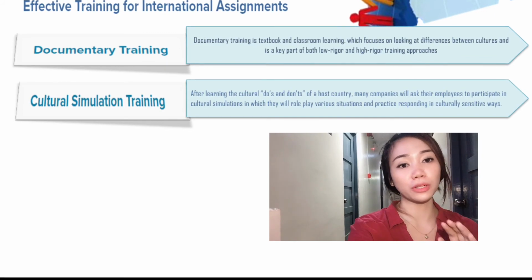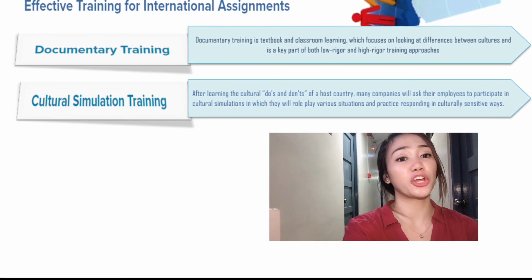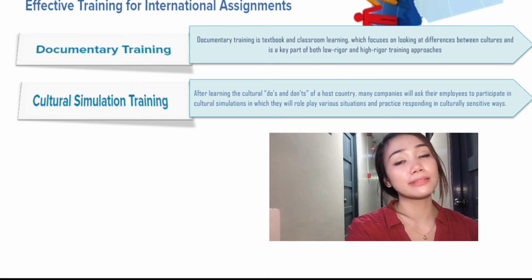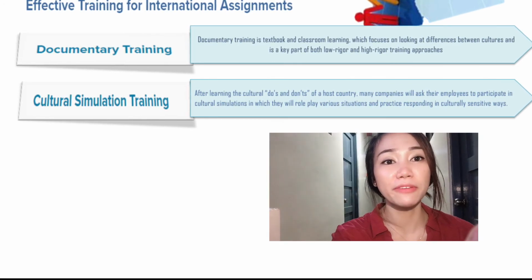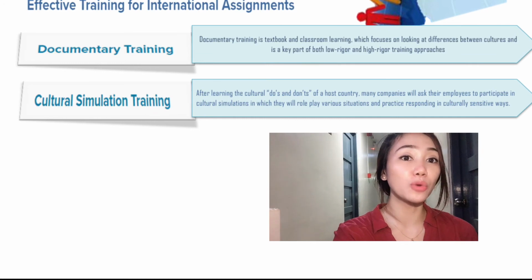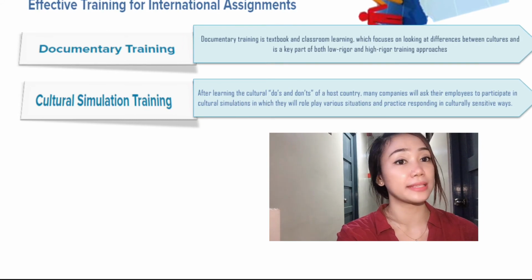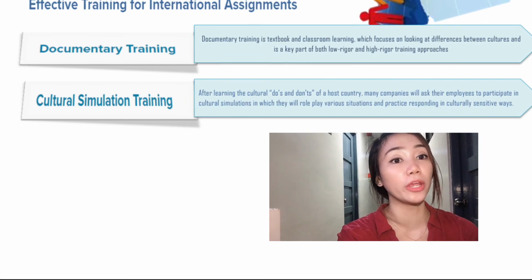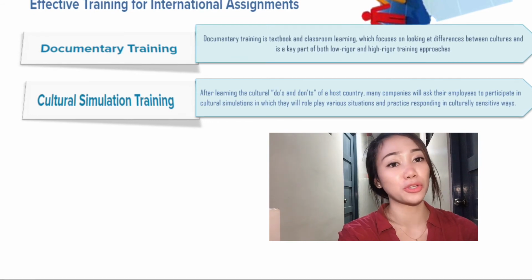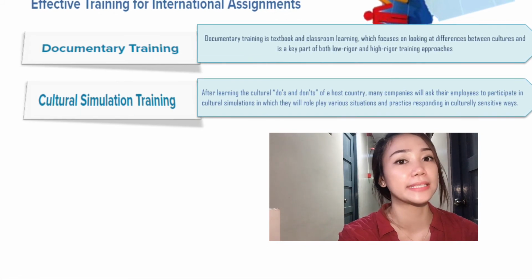Okay, after learning the cultural do's and don'ts of a host country, many companies will ask their employees to participate in cultural simulation, in which they will role-play various situations and practice responding in culturally sensitive ways. This process is most effective when training takes place in the host country, or when the trainer can include people from the actual host country to help. So the goal is to duplicate as closely as possible scenarios that the employees may face, such as having to question or reprimand a local employee, making a presentation to host country upper-level managers, or how to approach a person of the opposite gender in countries where the sexes do not mix as freely as in the United States.